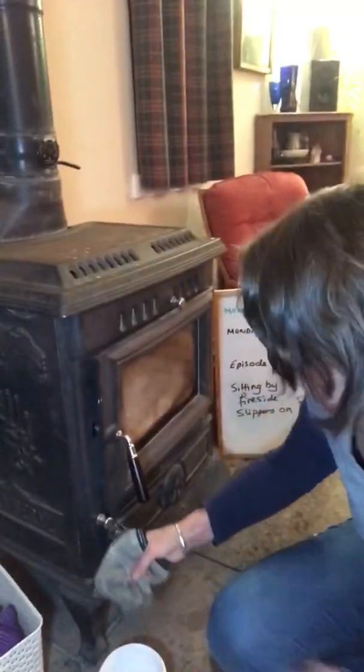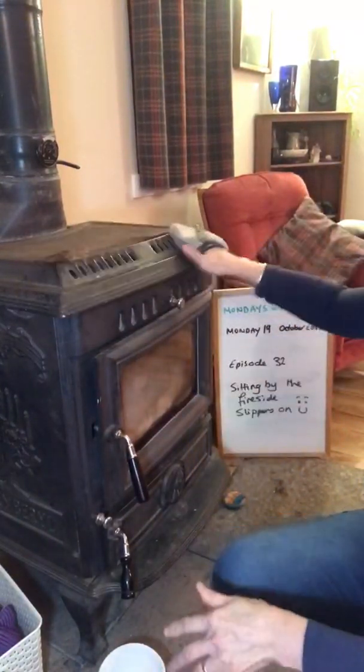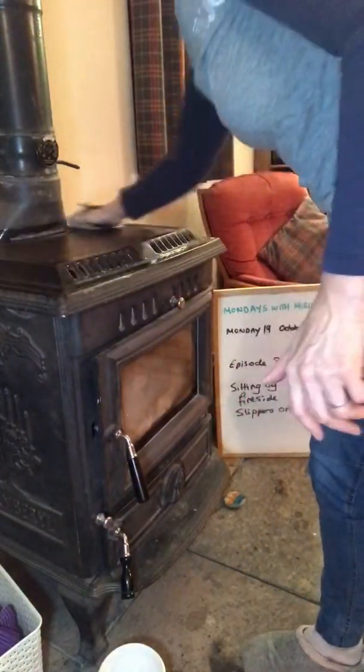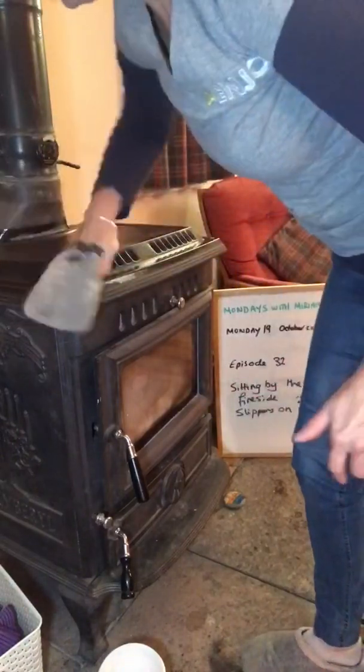Okay, I'm not looking for high shine. What I'm looking for is just to get all of the dirt off it. So you can see that little glove is a fantastic way of being able to just clean things off. Right, so that's cleaning the outside of it. And then let's look at the inside as well.